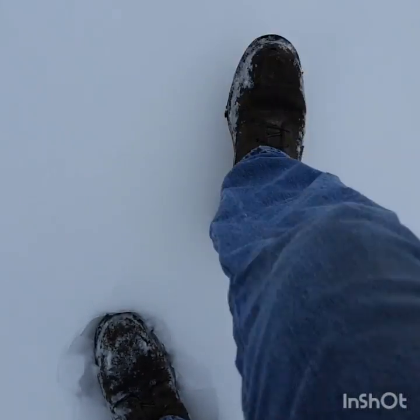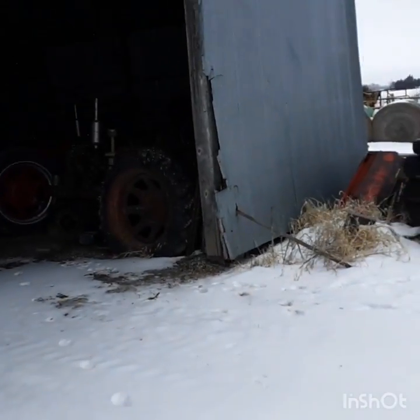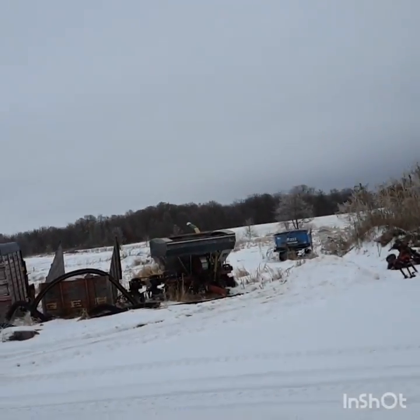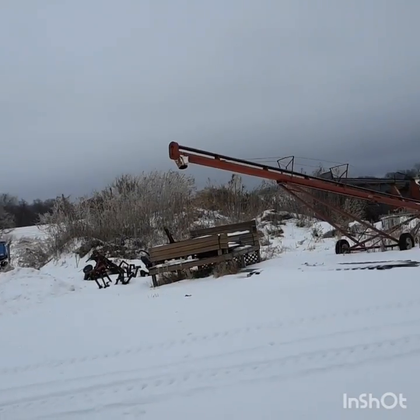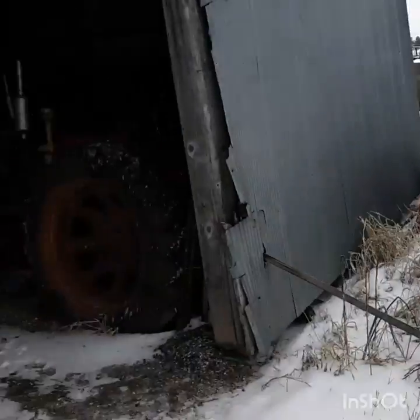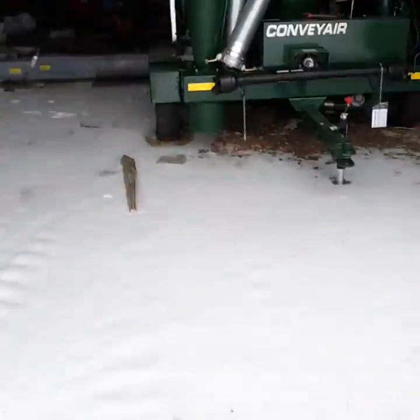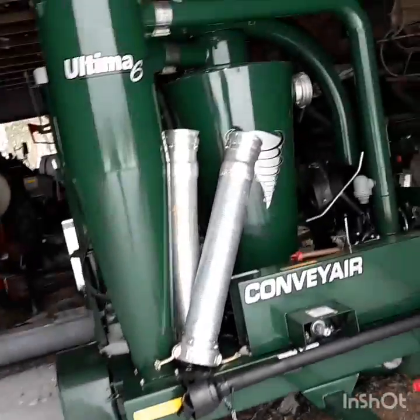Rain last night. Not good, not good. With that on them corn stalks, it won't take much of a wind to start tipping corn over. So I don't want to be on the harvester today because everything's got that 1/8 inch or 1/4 inch layer of ice. But I need to get done, so I just got to be double careful.